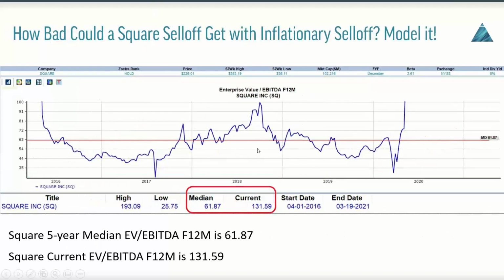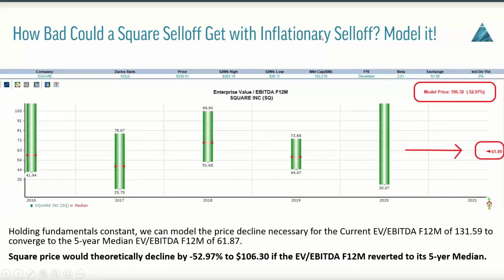And so the idea here is we want to know how bad a potential sell-off in Square could get. Let's say that we have a couple hot inflation reads this summer and the NASDAQ takes a 20% nosedive, which could very well happen. So I've got the 5-year median enterprise value to EBITDA up here. Notice that I don't have an enterprise value charted anytime in 2021. That's because this thing has been trading in excess of my capping rules for this whole time period. So I've got a median of 61.87, currently trading at 131.59. And the idea is, how bad could it potentially get?